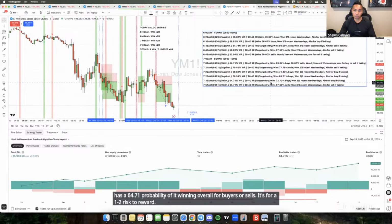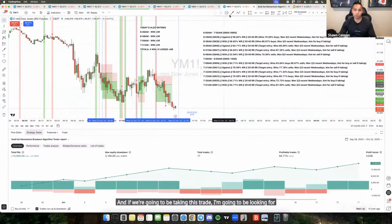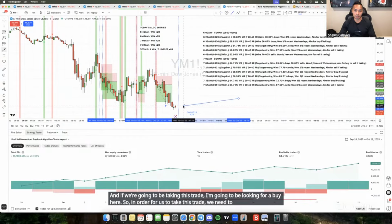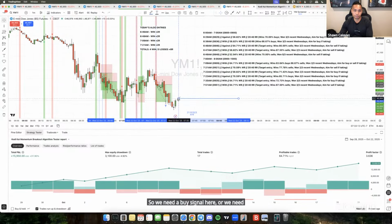It's a target entry for me. It wins 72.73% of the buys. It's won 3 out of the 3 recent Wednesdays. And if we're going to be taking this trade, I'm going to be looking for a buy here. So in order for us to take this trade, we need to get a buy signal within the next 2 minutes. So we need a buy signal here, or we need a buy signal here.